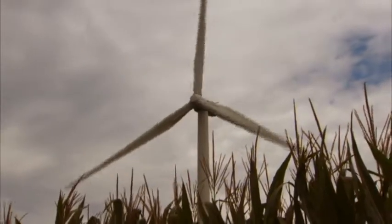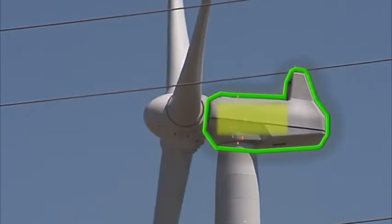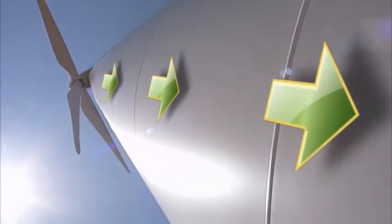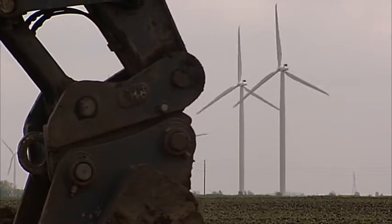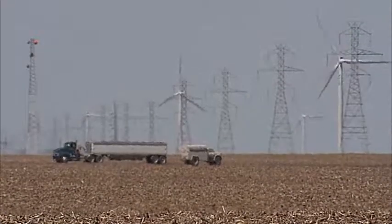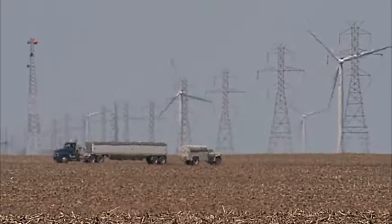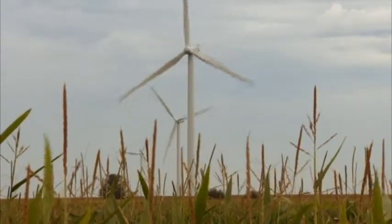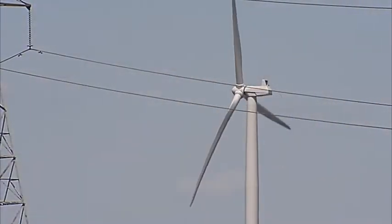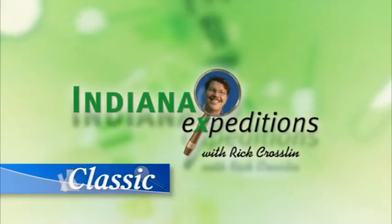Energy from the turning blades is transferred inside the nacelle to a generator. As electricity is generated, it is sent down the tower into an underground network of transmission lines. These lines are fed into the existing transmission lines near the wind farm. With this system in place, all of these wind turbines are adding power to the grid. For a wind farm, generating electricity is a breeze.